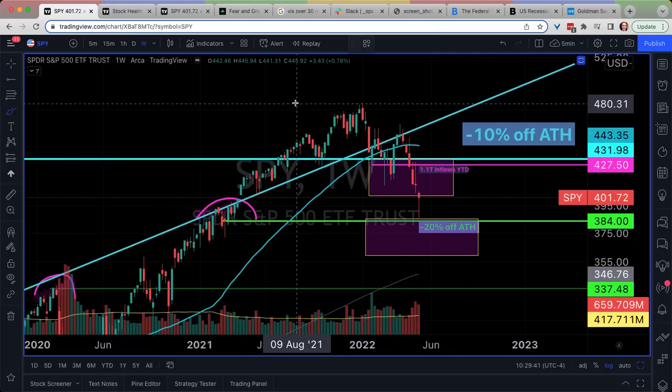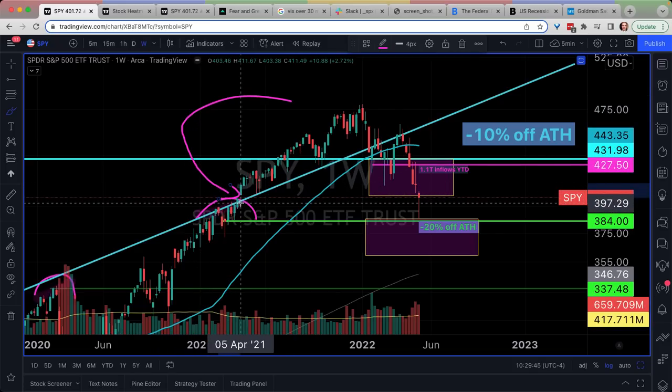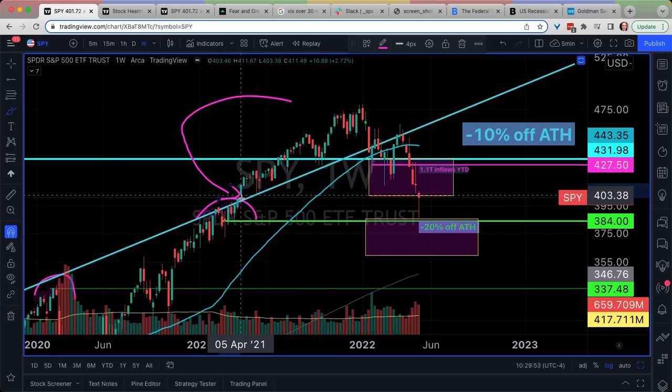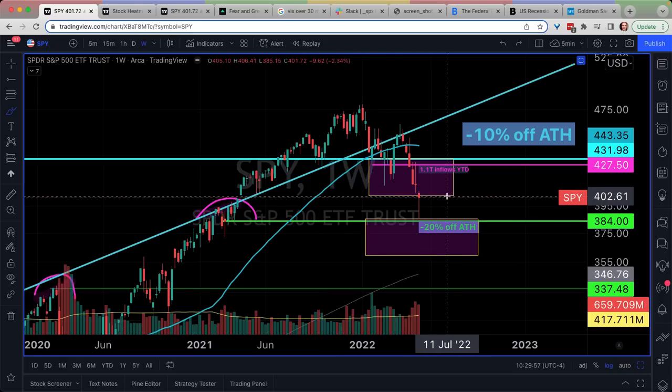A key area that I'll be watching this week includes 403, which corresponds with our gap going back to April 5th. We've now backtested 400.67, which is the April 2 gap, and now we're looking to reclaim that area and see whether or not we can continue to go higher. 411 and 412 are going to be the most important areas for me this week as well. I'll quickly go through why, and then we're going to come back and go through our normal show.